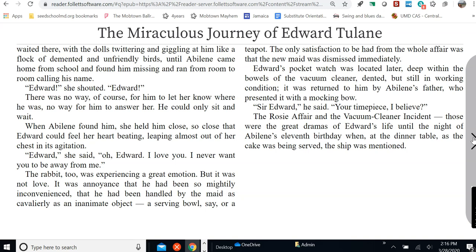No way for him to answer her. He could only sit and wait. When Abilene found him, she held him close, so close that Edward could feel her heart beating, leaping almost out of her chest in its agitation. "Edward! Oh, Edward! I love you! I never want you to be away from me!"